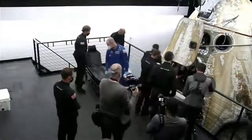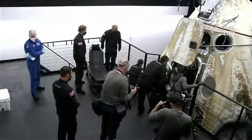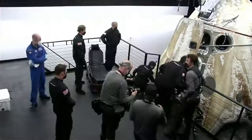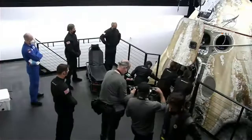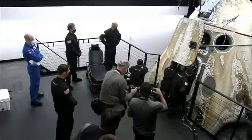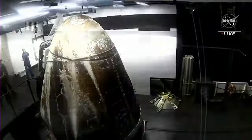So we had some kind words exchanged from the corps and Mike Hopkins, the commander. The hatch is now open. We also heard some applause at Mission Control here in SpaceX. Just a tremendous amount of dedication that has gone into this particular mission over the last couple of years. And so we're really seeing the fruits of the labor now, really ending the mission.